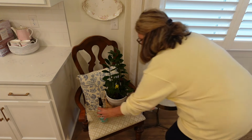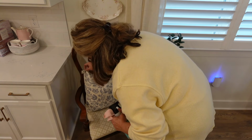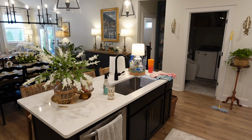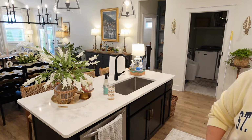Here's my little seating area with my $17 and half off little thrifted chair that I created here in the dining room, and I just love that little area. And so now I'm moving into the kitchen and just taking care of the usual stuff that needs to be taken care of in the kitchen.